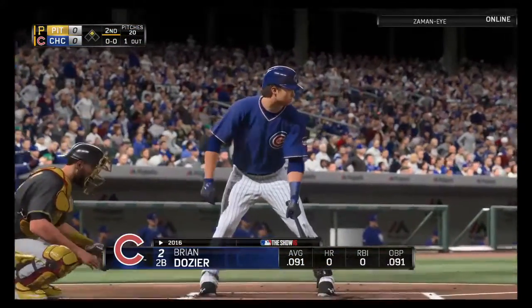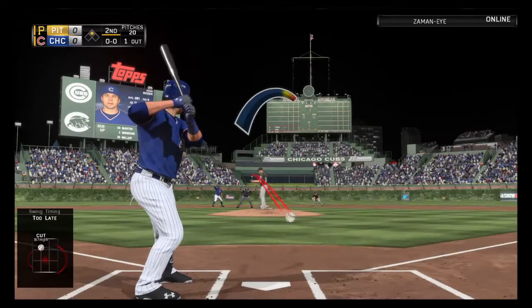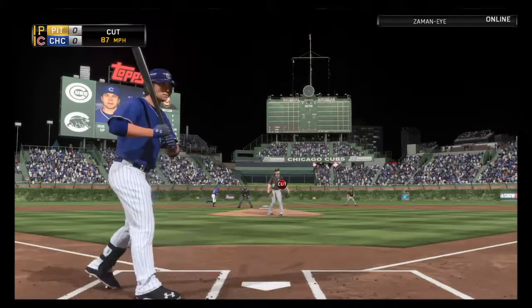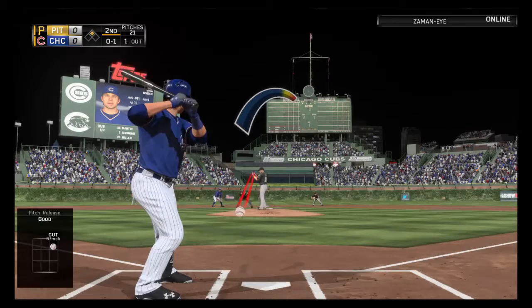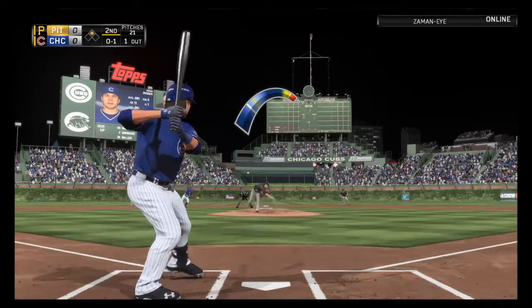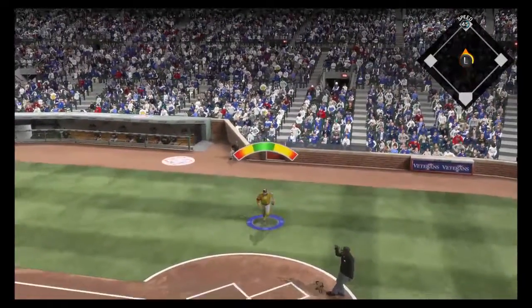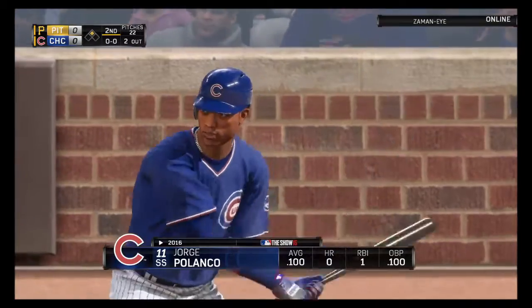Boy, good cutting action to that pitch as that's the first out of the inning. Second baseman, Brian Dozier. He's ready. Here's the first offering. Brian Dozier stands in as he looks at a called strike. 1 out and a runner on second base. Swing, and he pops him up over toward foul territory. And he'll lunge out of the crouch to make the play for out number 2.